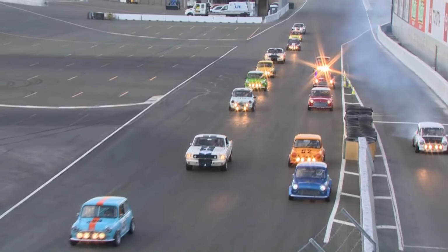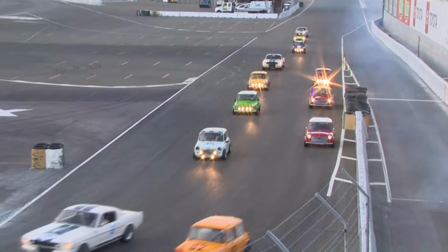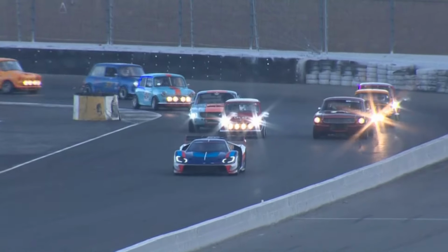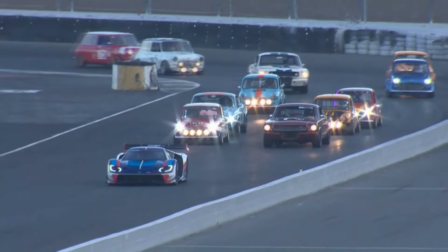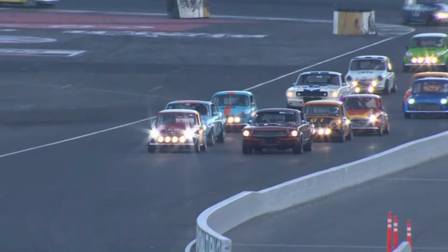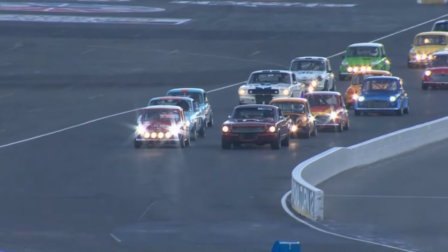But we've got him. Line astern. Mustangs, Minis. Here we go. The lights are blazing. Now, that's an advantage also to the Minis. Maybe that's the plan tonight. Let the sun go down and blaze them out of the place. Yeah, this is one of the great things. Pulls up. Oh. And we're about to go racing.